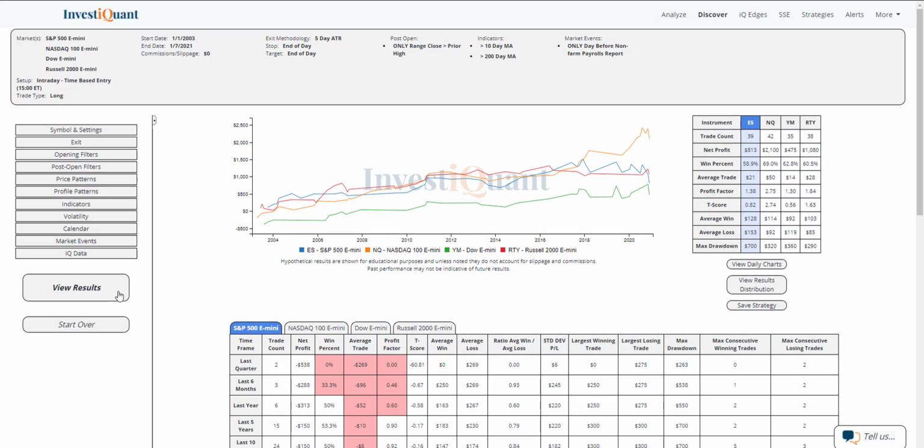And here we go. These are the results of what has happened historically when you go long at 3 p.m. Eastern Time if you are trading above yesterday's high, and tomorrow is the non-farm payrolls report. This is taking place above a 10 and 200-day simple moving average. Now, historically, we've got 39 samples in the S&P, we've got 42 in the NASDAQ, 35 in the Dow, and 38 in the Russell.